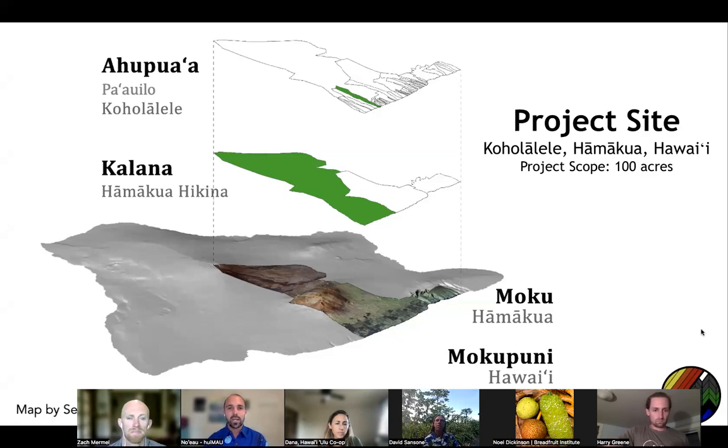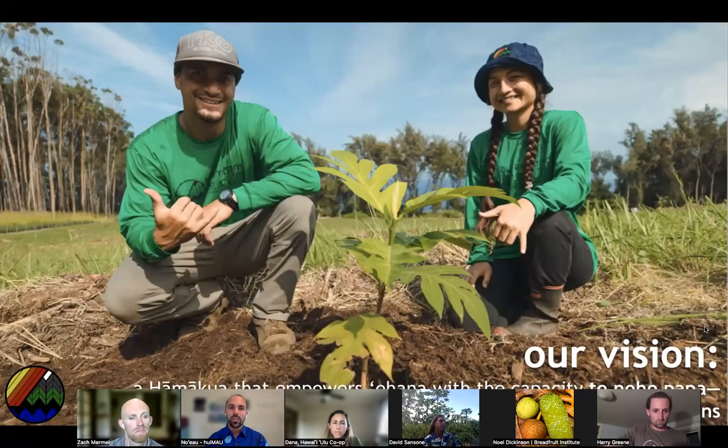Just to give you a little more background on our organization, next slide. Our organization was founded in 2011, just a little over a decade ago, by our ohana from this community here in Hamakua Hikina, really holding a vision for our community of noho papa, of a Hamakua that empowers ohana with the capacity to live and thrive in Hamakua, in this place for multiple generations, and really working to reestablish the systems that sustain our community to be able to support intergenerational aloha aina in place.